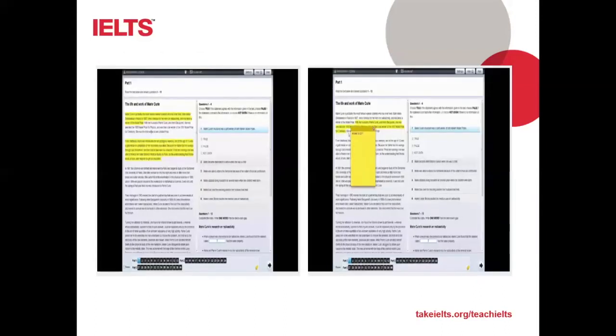Here you can see some examples of that. With the left screenshot, the test taker has highlighted the areas of the text that they want to focus on. The questions are on the right-hand side, and in the other screenshot, as you can see, they've also made some notes in the text box.